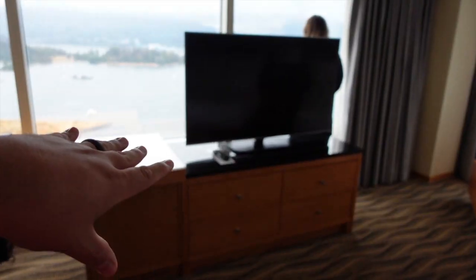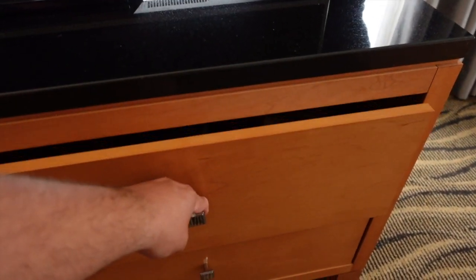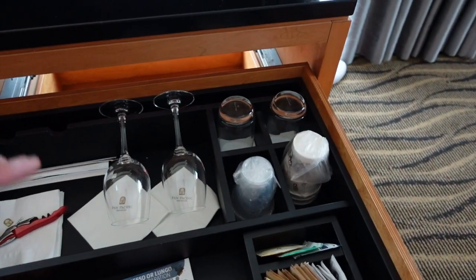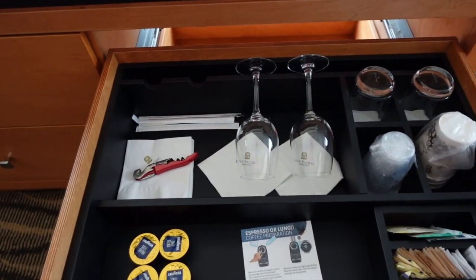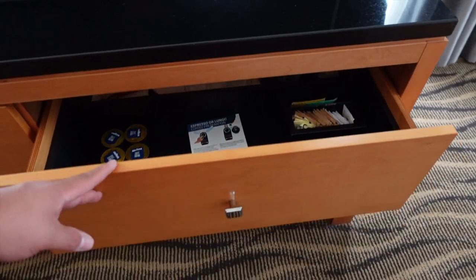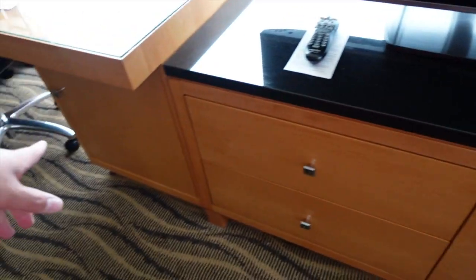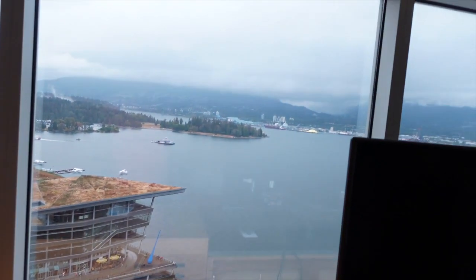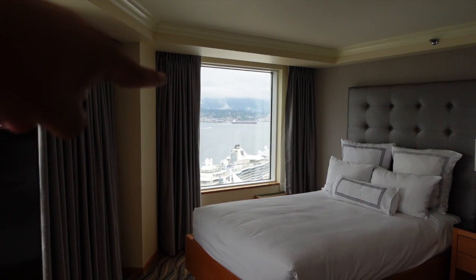Mini bar or drawers. And the bellhop actually was showing us. In here, you have wine glasses, regular glasses, to-go cups, your coffee pods. Oh, they got a corkscrew. That's awesome. Anyway, that's that. Then the mini bar, mini fridge, whatever you want to say. It's right there. Oh, there's creamers in there for the coffee. And then I already showed you the view out that window.